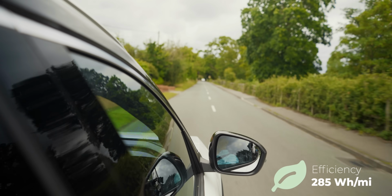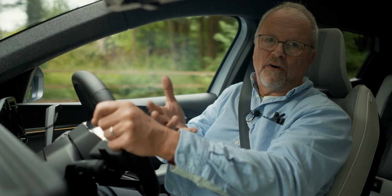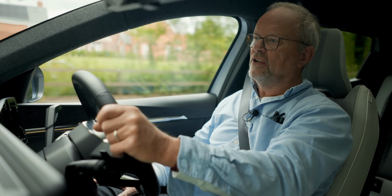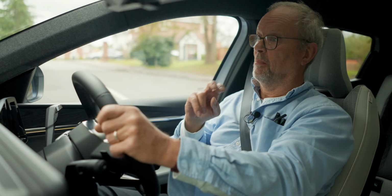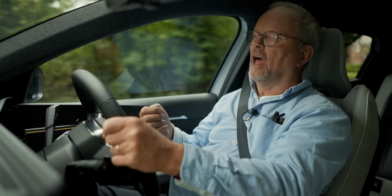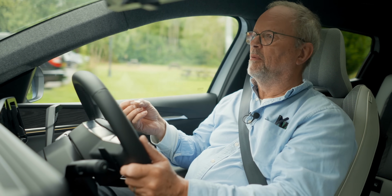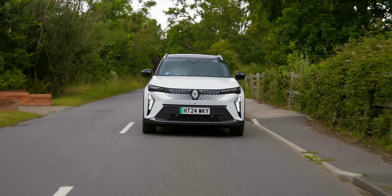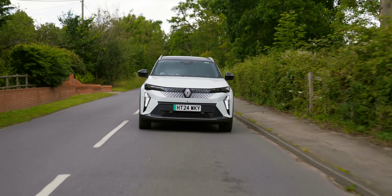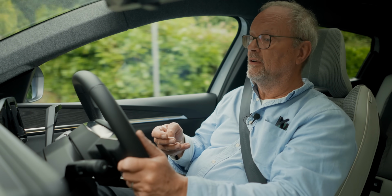Yeah, I've managed about 3.8 miles to the kilowatt hour, which is not so far today, and it's a warmish summer's day, British summer. Not breathtaking. And I've been driving it quite carefully. It's in eco mode, but it has such a phenomenal range. It really isn't a problem. It has an 87 kilowatt hour usable battery. There we go. It's beeping at me because I'm going 32 miles an hour in a 30 mile an hour zone.